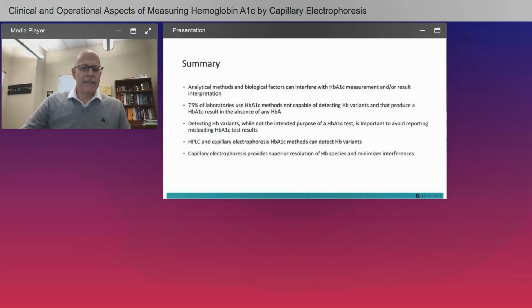HPLC and capillary electrophoresis A1c methods can detect hemoglobin variants, but it's capillary electrophoresis that really provides that superior resolution of the hemoglobin species and minimizes interferences.